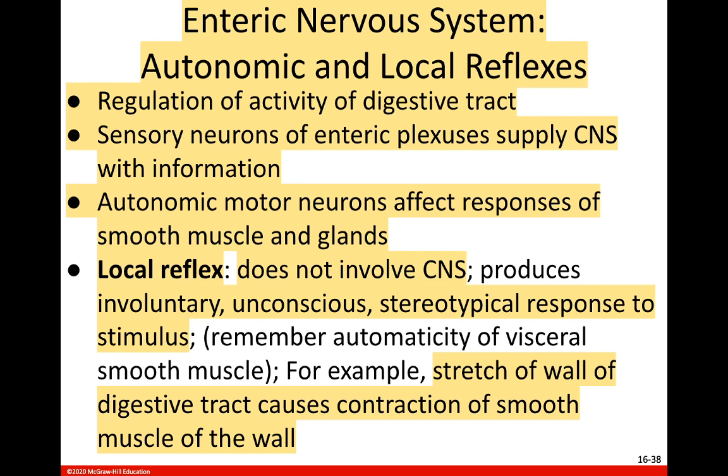But a lot of times also, if you eat a lot and get your stomach really full, where you've really stretched the walls of that stomach, then you feel like you've got to go to the bathroom too. So, I mean, you can see it in your own life personally, but it's definitely obvious in a baby. And again, this is due to the fact that these are local reflexes that are happening in that digestive tract.